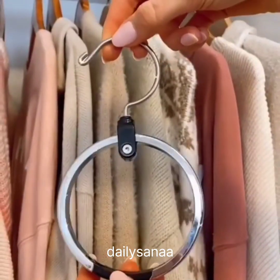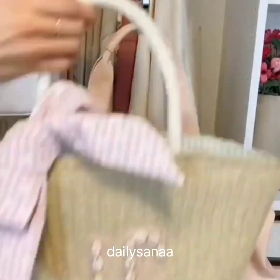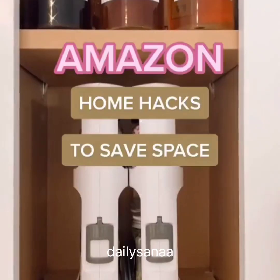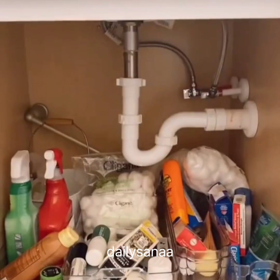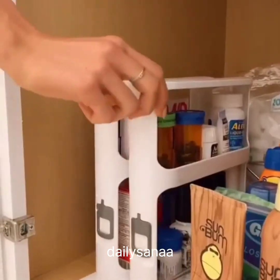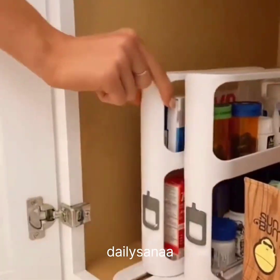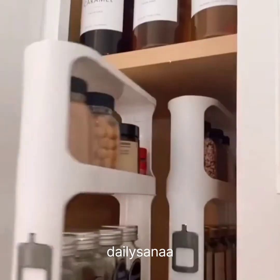And this 360-degree swivel hanger is perfect for organizing hats, belts, handbags, and scarves in your closet while taking up minimal space. Amazon home hacks. If this clutter looks familiar, grab these slim cabinet organizers that pull and rotate, maximize vertical space, and work in any cabinet in your home, including bathrooms, kitchens, garages, and laundry rooms.